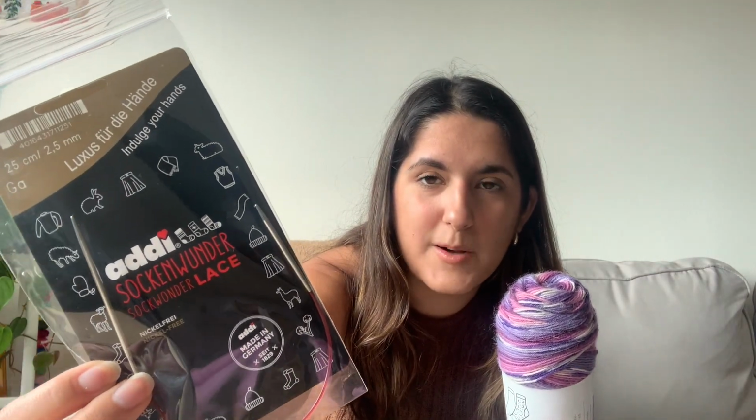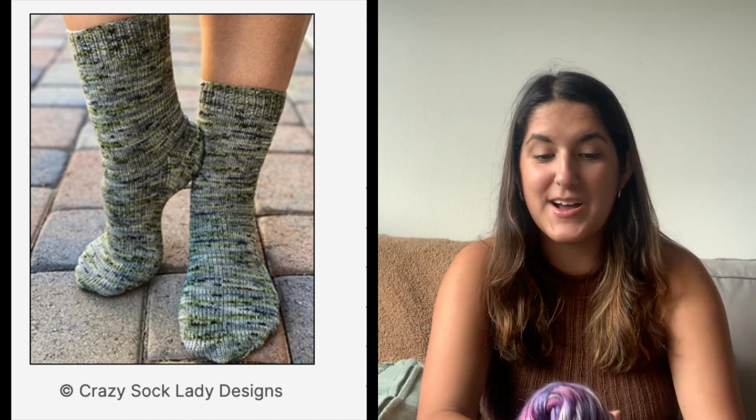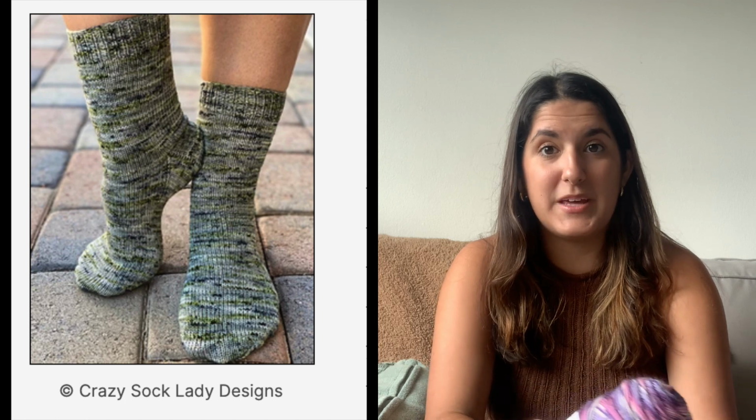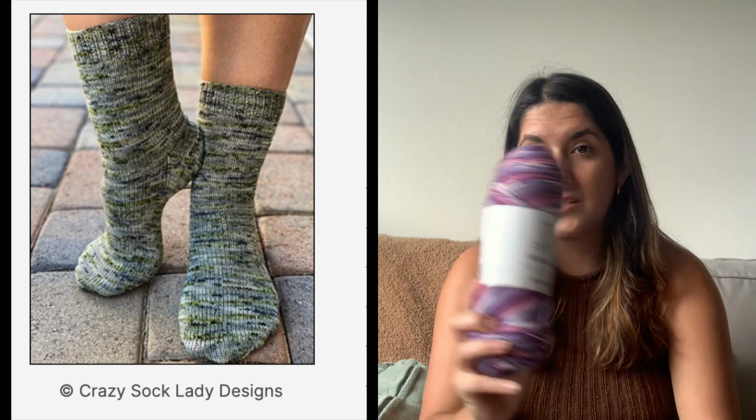So it's like one needle is longer than the other, here's the needle, it's hiding. One needle is longer than the other in order to help you keep that circumference. I'm probably gonna do something very, very basic. The Crazy Sock Lady has a vanilla sock on a 9-inch circular pattern, so I think I'm just gonna start there because I am starting at level 0 with knowledge about sock knitting.